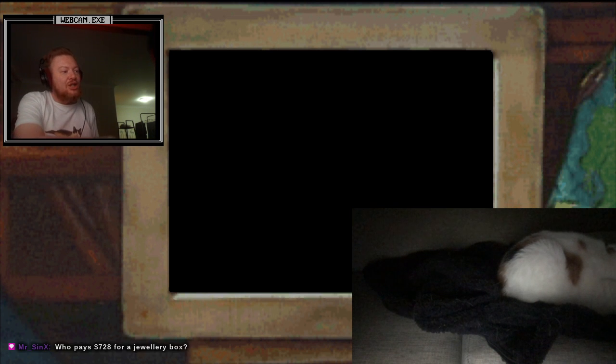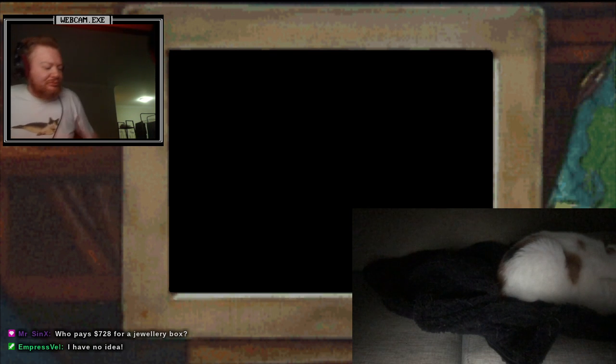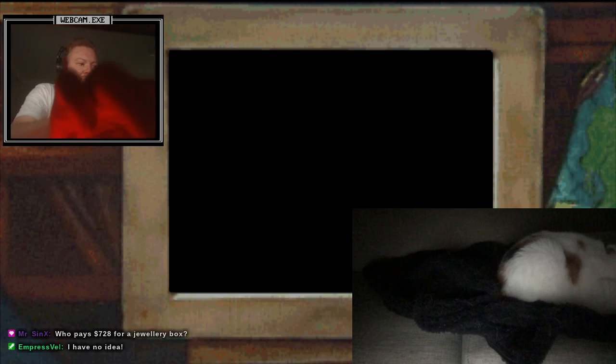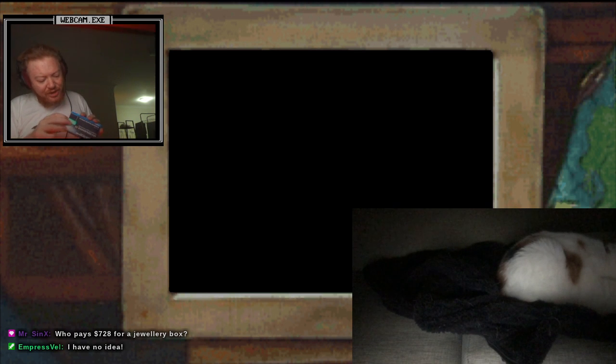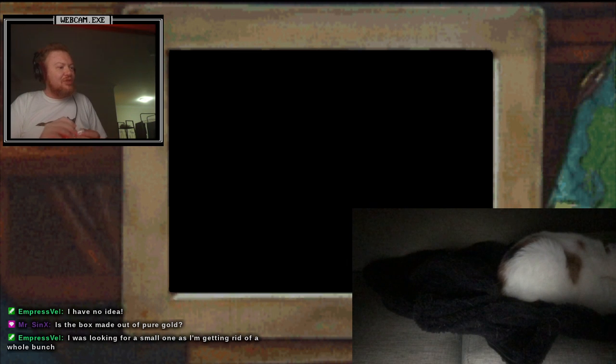I'm jealous. Who pays $728 for a jewelry box? That is a good question. I mean, does the box come with jewelry? Or do you have to then buy your own jewelry and put it in your box? Is it a secure jewelry box? Is it like fingerprint activated? I was looking for a small one as I'm getting rid of a whole bunch. Well, I would advise not getting the $700 one.